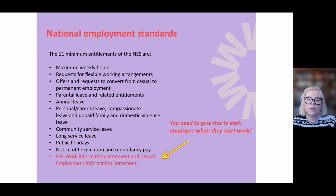And one of the lesser known ones is that every worker upon the commencement of their employment should receive a Fair Work information statement and a casual employment information statement. So not many employees that we come across are aware of this obligation, but on the first day of your employee's start date of their employment, you do need to give them a copy of those statements to make sure that they're aware of their rights and that you are as well.